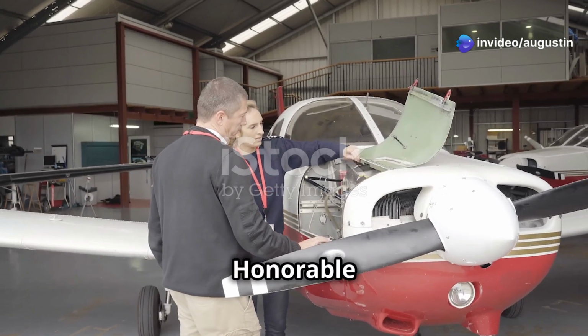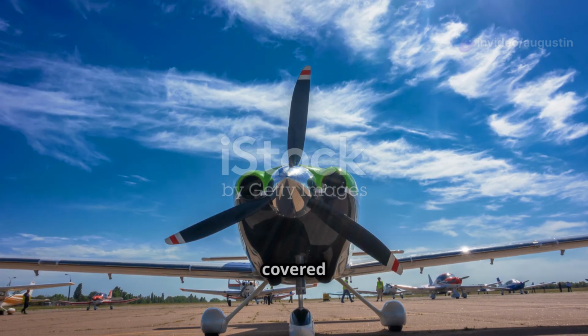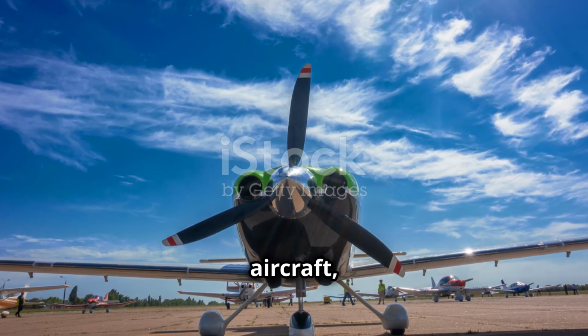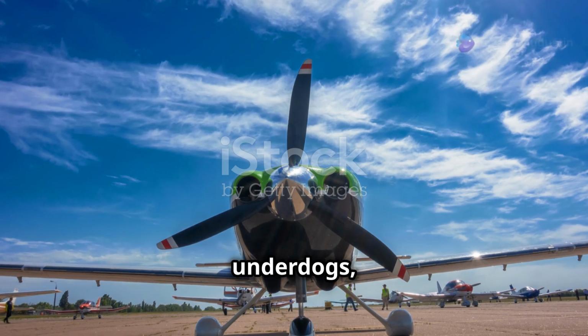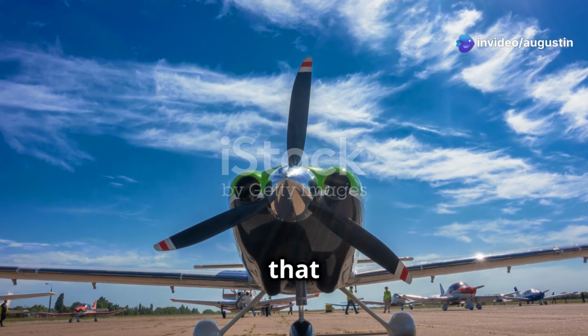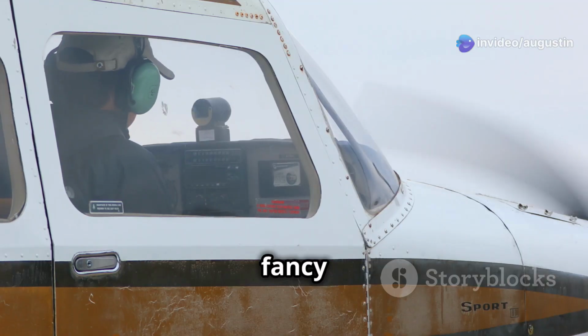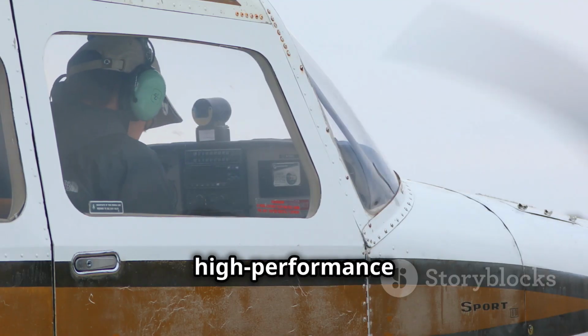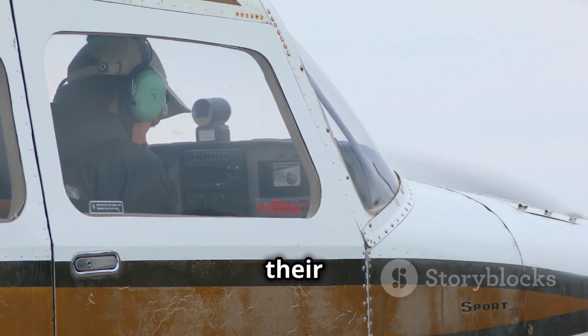Chapter 6. Honorable Mentions, the Underdogs of the Sky. Now, we've covered some of the big names in training aircraft, but this wouldn't be a complete guide without giving a shout-out to the underdogs, the unsung heroes, the planes that don't always get the recognition they deserve. These are the planes that might not have the fancy glass cockpits or the high-performance specs, but they're out there every day, working hard and helping pilots achieve their dreams.